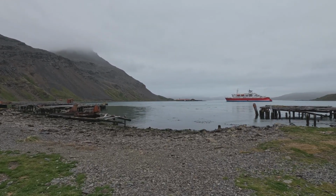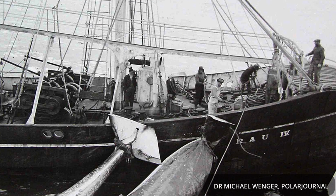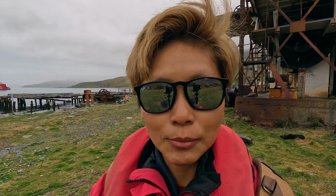This spot over here used to hold 2 ships, and each ship could carry or drag 14 whales back to here each time. Over the course of this whaling station, from 1904 to 1964, over 60 years, 175,000 whales were killed. It's crazy. This is not the only whaling station, but I believe it is the biggest.